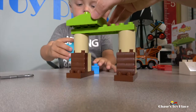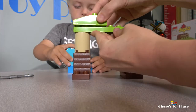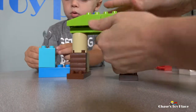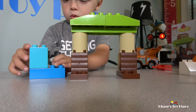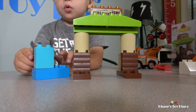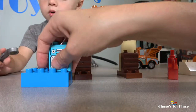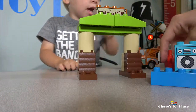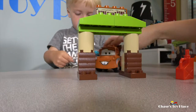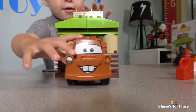Here and here. And then home sweet home goes there. Here. And then look, we did it. Look, we did it, just like it shows. And look, Mater can just pull right through. Wow.